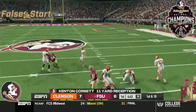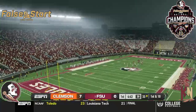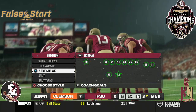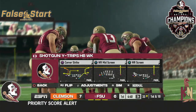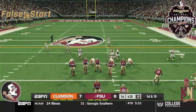Brought down at about the 33-yard line. I tell you what, this defense better start to get pressure on the quarterback. They're giving him way too much time back there to throw the football. First and 10. Ball on the 33-yard line.